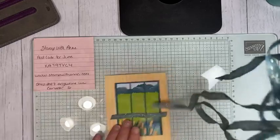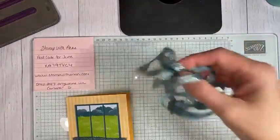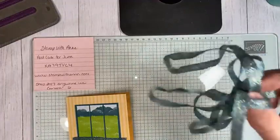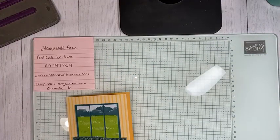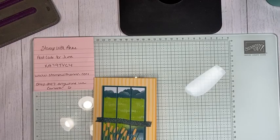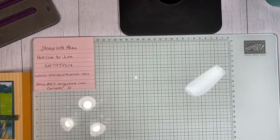Okay, and as you can see, my ribbon is off the leash. That's because I was looking at my doggy. Off the roll. And so, yeah, it's a hot mess. But that's okay, because I need to use it up first before I start a new one. Okay, so we're going to set that aside.